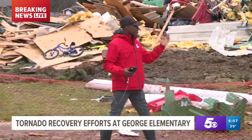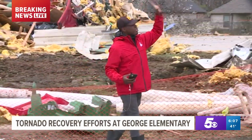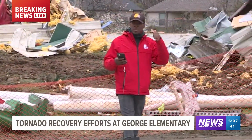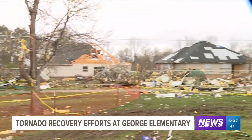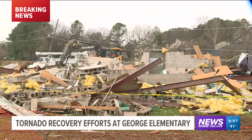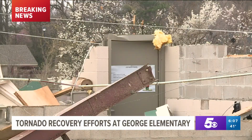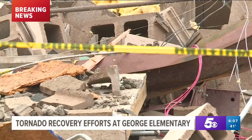Now, earlier today, we got here at around 2 o'clock, and I saw that they filled this truck up at least twice, and you can see there's still lots of debris here. And I want you to take a look at some of the video because we did speak with some staff at George Elementary. We spoke with their principal, Justin Swope. He called the past 2 days a whirlwind. A strong tornado tore through his school's gym, which leveled it. The tornado also caused minor damage to the school's cafeteria.